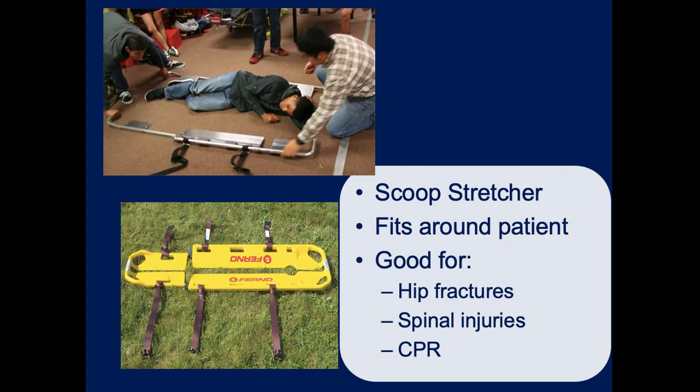But again, I use these for CPRs, and as of about 5 years ago, these are now acceptable if someone's having a spinal injury. In fact, I prefer it personally if I have a patient who has obvious neuro deficits.